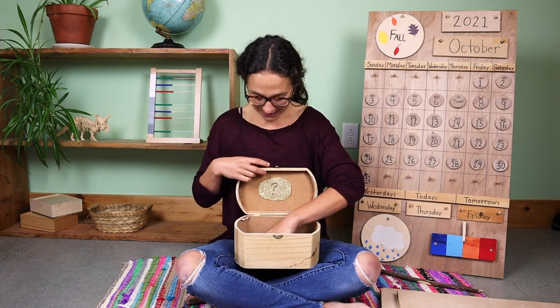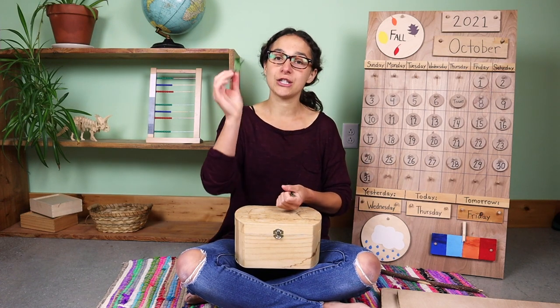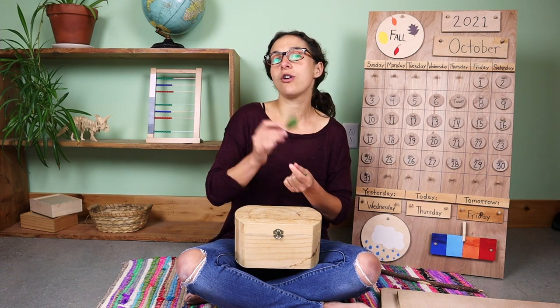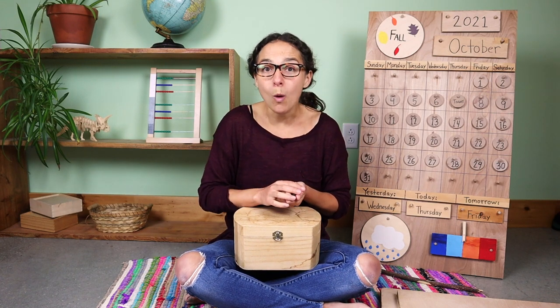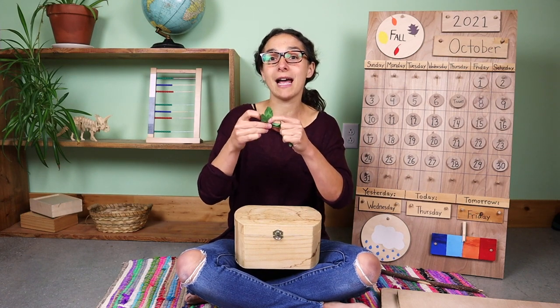We have one more thing to count today inside of the number box. Let's take a look and see. I have these shamrocks. They're also called clovers. Now, most clovers have 3 or 4 leaves on them. The ones that I have today have 3 leaves on them, and one plant only has 1 leaf. So let's count and see how many leaves we have all together.